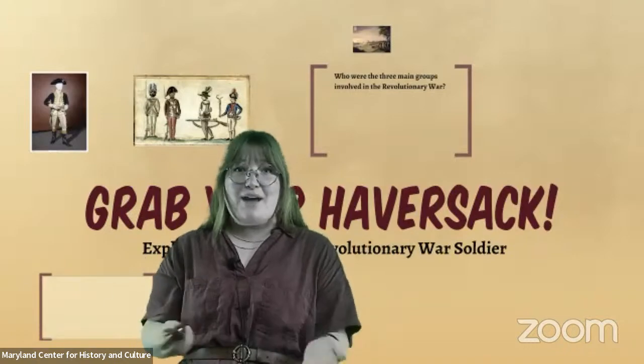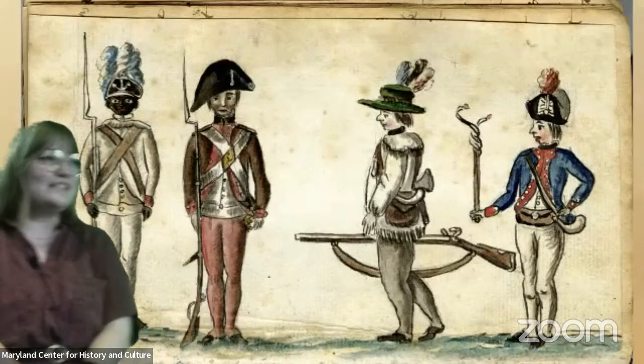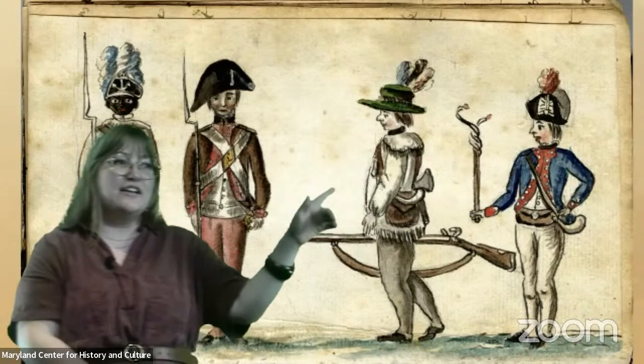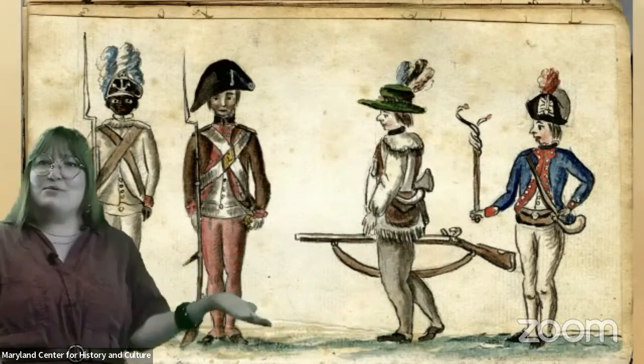And we're going to go ahead and get started by looking at this illustration right here. This illustration shows us all the different types of people who were fighting in the Revolutionary War. So we see this figure right here, and his outfit might look a little funny, and that's because he's actually not wearing a uniform. We see this figure over here and this figure over here, and they're wearing uniforms, but this guy's not really. Actually, he's wearing exactly what was in his closet.